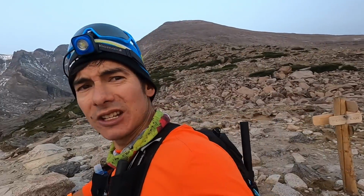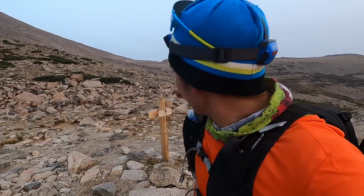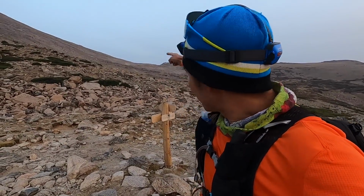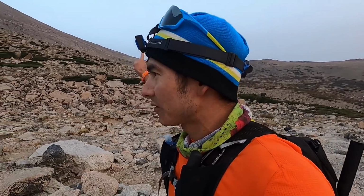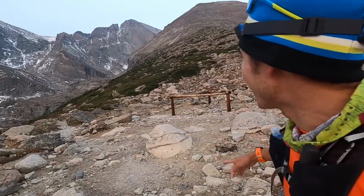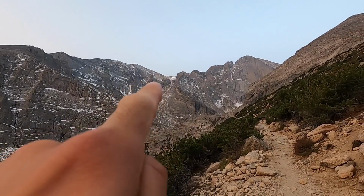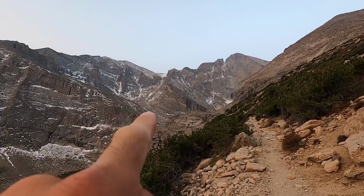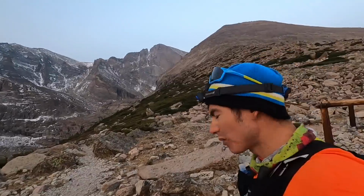This is where the standard keyhole route splits. So keyhole route goes off to the right, wraps around that right side, does more switchbacks for the boulder field. Keyhole's way off to the right there. We're gonna go this way towards Chasm Lake, and I'll show you the line. It's this on the left there. This prominent rock feature here is the ship's prow.